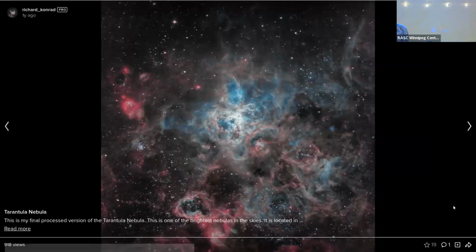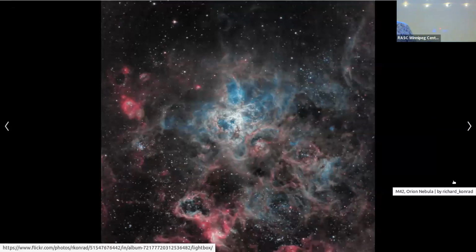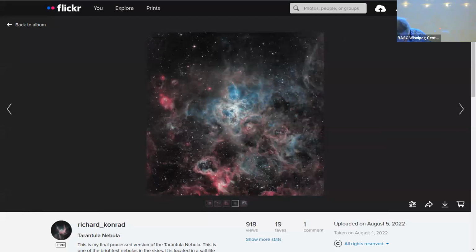So anyway, there may be times when you find you're using a few extra exposures to compensate for the full moon, but I found that it makes very, very little difference. The HA and S2 are better with the full moon. O3, you have to be careful with. Okay, I'm just going to get out of here.